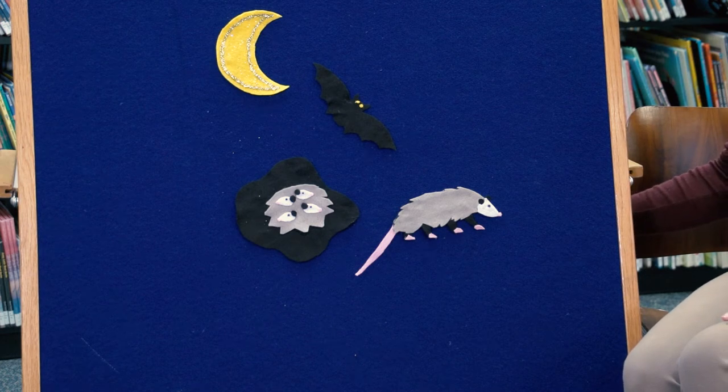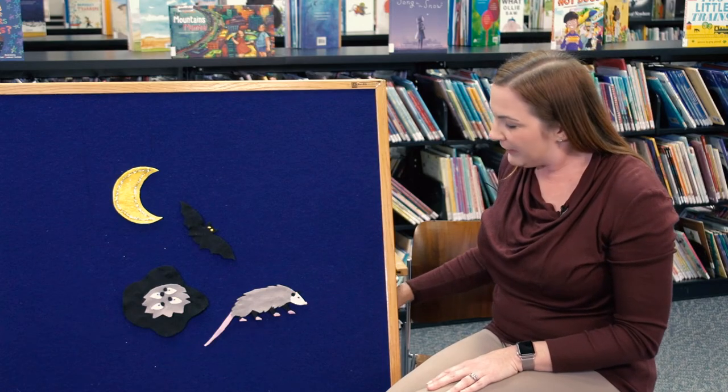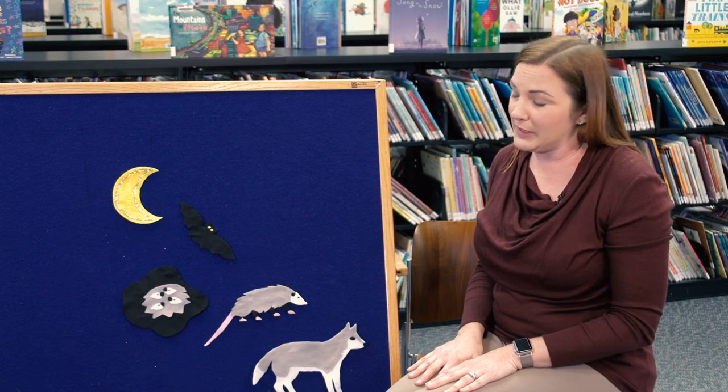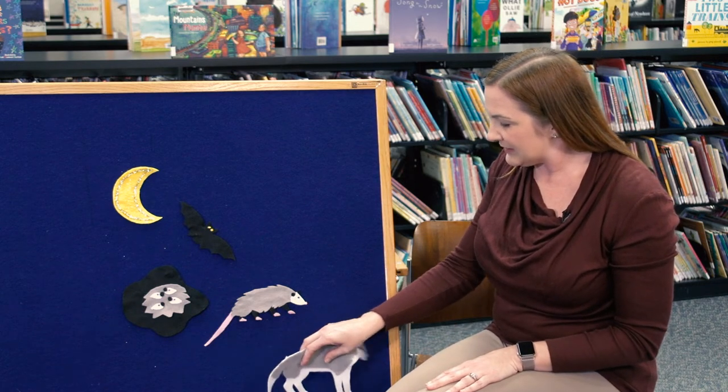A moment later, he came running out, yelping and yowling, "Oh, oh, oh, oh, oh! I'm sorry, Opossum, but I cannot help you save your babies." And off he went.